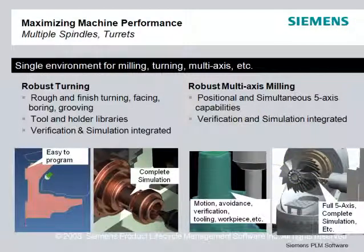Multifunction machines are often turning centers at heart. Whether they include extra turrets and spindles or additional live tooling capabilities, they spend a lot of their time tackling turning tasks. CAM Express has a complete turning product, including rough and finish turning, facing, and boring.